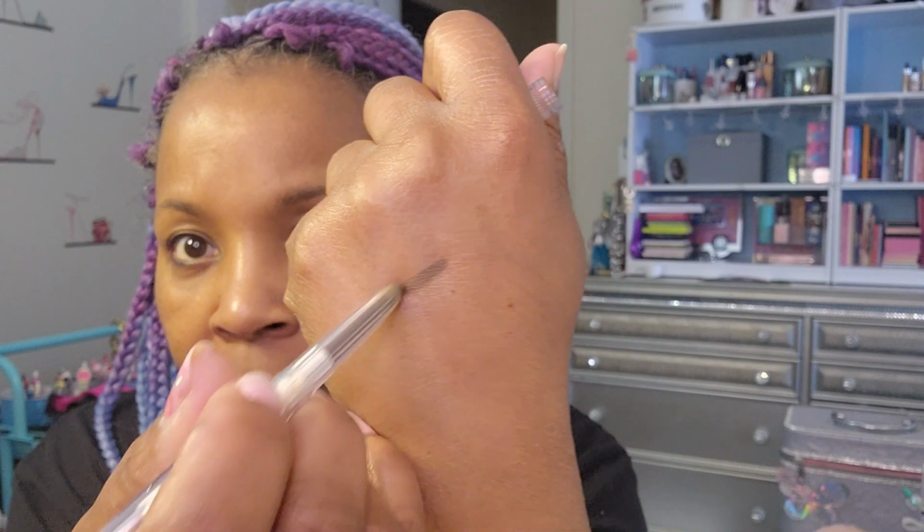And I hate doing my brows online. It takes up time because sometimes I'm not having a good brow day. So I'm gonna do my brows really quick, but let me show you the color. That's the color. It's dark brown, and it actually works well for my eyebrows. So I'll be right back.